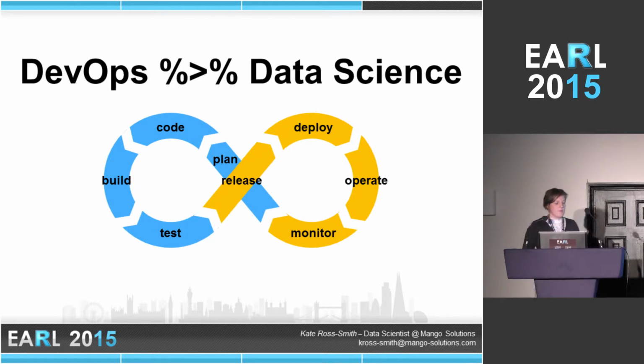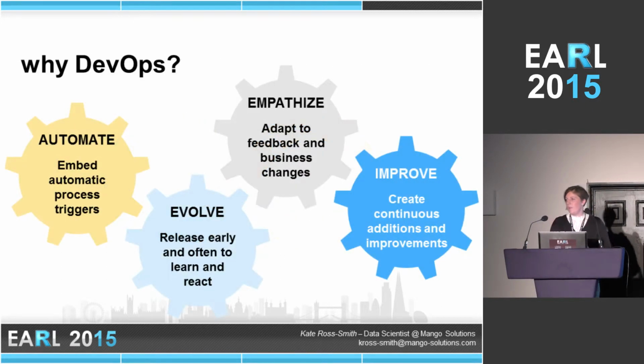DevOps is a philosophy about continuous improvement and communication in a more seamless way. I think data science can learn a lot from DevOps because they really know how to do this. They've already answered a lot of these questions, and there's no point in us doing it again. They can tell us how to automate these processes, like how to embed automatic process triggers in what we do. They can tell us how to evolve our analysis and evolve our modelling.